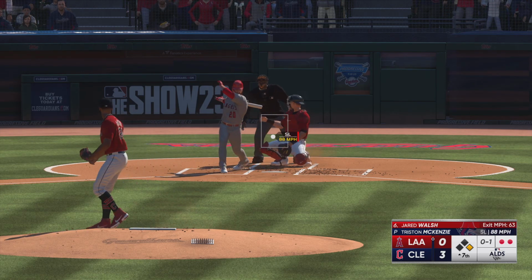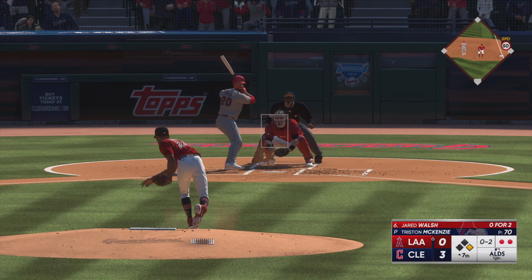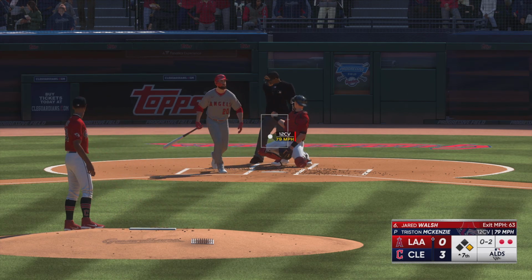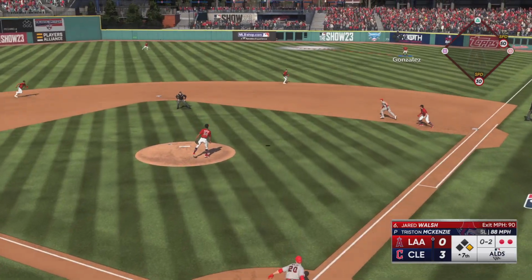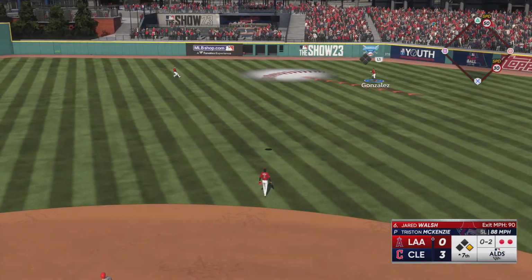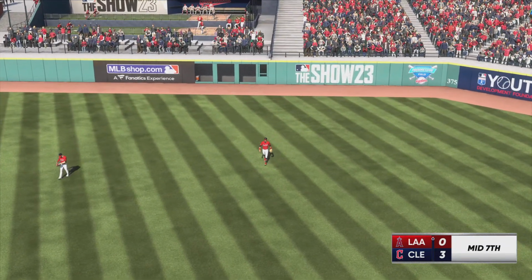Walsh in the box again, takes a strike. Renfroe off of first with two away. Lifted in the air, right center field. Gonzalez trying to get there. Makes the play, and it's out number 3.